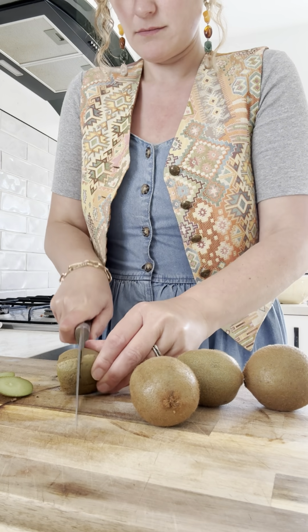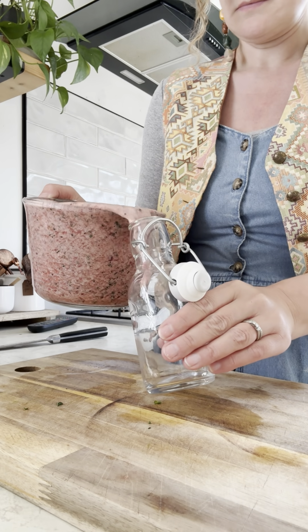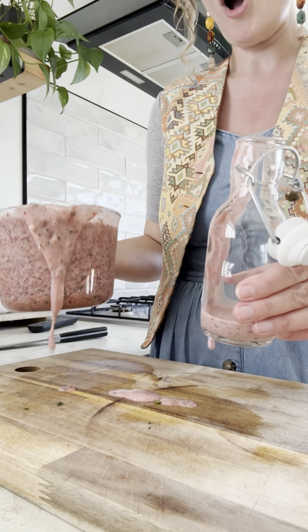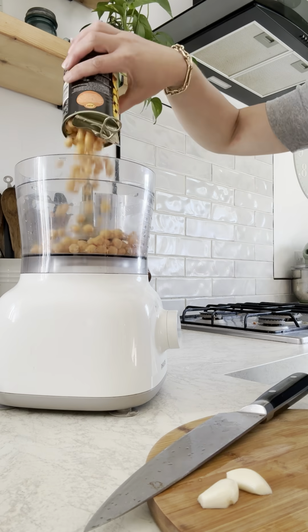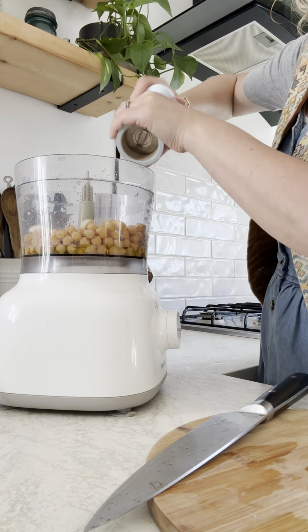I then cleaned all of my fruit because I'd just been in a food shop, so I cleaned all that down with bicarb and then moved on to making some smoothies for myself, and I had a bit of a disaster trying to get it into the glass jars, but I managed it in the end. So I had 3 of those in the fridge just to help during the week so that I'm not having to make them from scratch every day.